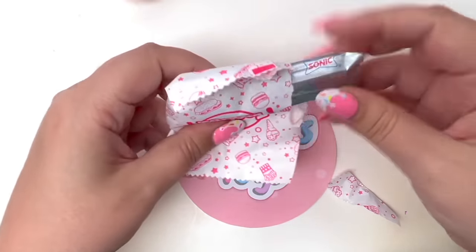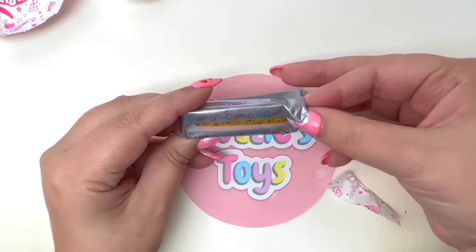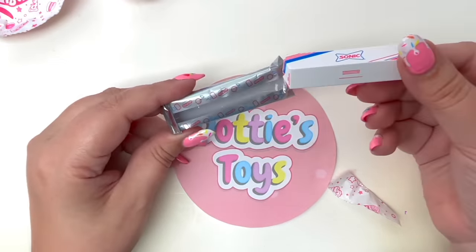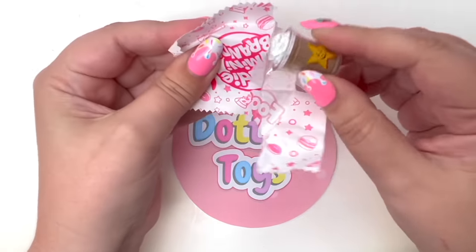Okay, looks like we have a new piece. And oh my goodness, it looks like we have the chili dog. Oh my goodness, I love that they included this with the packaging. I love this so much. Let's see what else we are going to get.